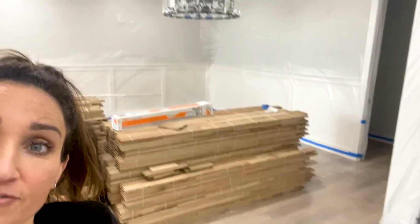So I stopped at the house today to see what's going on. Let me show you what the newest updates are. We've been out a week now. So we have all the walls taped. All the baseboards are off. I don't know if you can see. They've pulled all of those off and taped all the walls to protect them from damages and paint. So now we're just waiting for probably them to start ripping flooring up would be my guess.